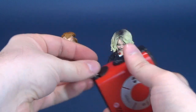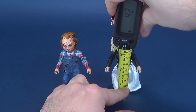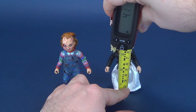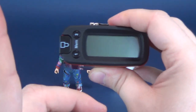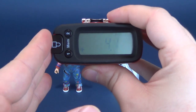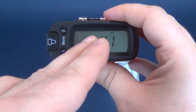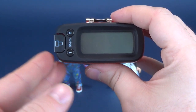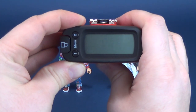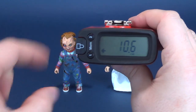Now let's go ahead and do the exact same thing with Tiffany. Put it right to the very top of her head. I think she is a little bit taller than Chucky. Maybe not. I'm going to stop the Ultra Measuretron 5000 right there. I think it is just shy. They're probably the exact same height of figure. I've clocked her in at 4.1, but it'd be no surprise at all if she was actually 4.2. So these are probably exactly in same scale to one another, same height at least. 10.6 centimeters, but again, I think she's closer to Chucky's height.